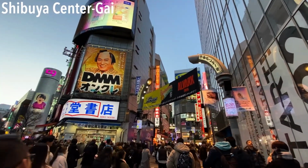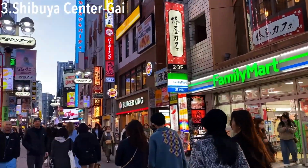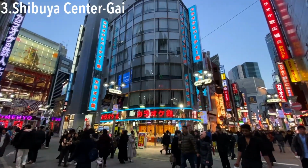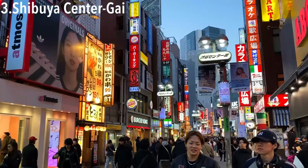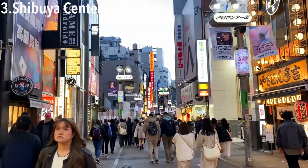Shibuya Center-Gai. Center-Gai is a busy pedestrian zone in the heart of Shibuya, lined by stores, restaurants, and game centers. In the evenings, the street is crowded with young people.